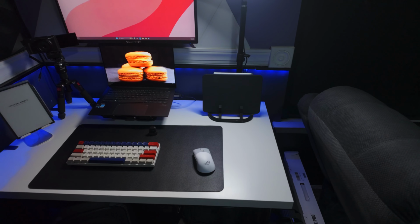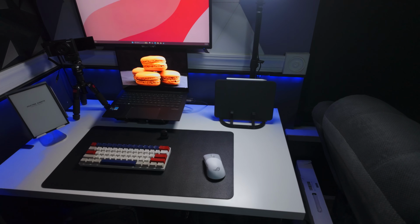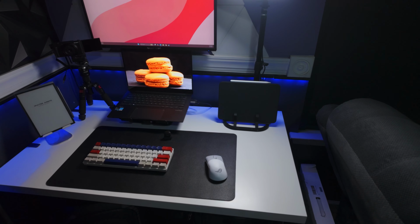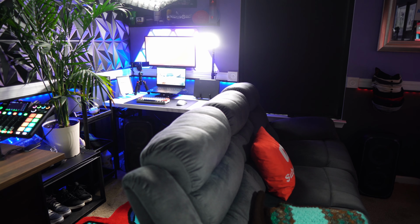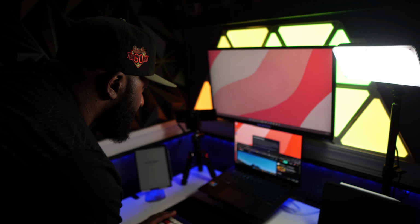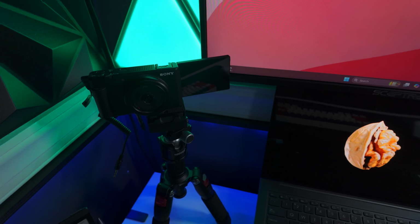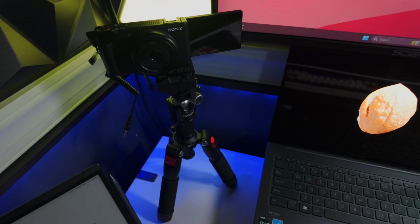Now over here we have my secondary desk. This one is set up with the Asus ZenBook 14-inch OLED laptop, which is connected to a 24-inch Spectre monitor. It's great for a second workspace or when I'm trying to be a little bit more portable with my setup. And yep, you guessed it, another Sony ZV-1F camera is ready to capture anything I need from this angle.